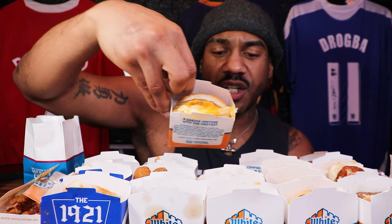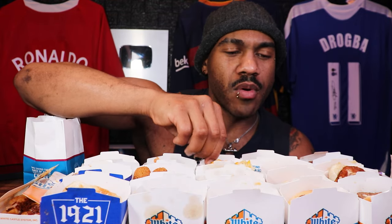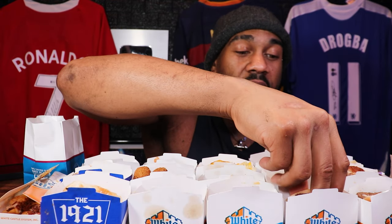This is the one. So far, by far my favorite thing I've had from here, and I didn't see that coming. Seriously. This is one of the better breakfast sandwiches I've had. Y'all gonna think I'm crazy. 9 out of 10. This is an accidental order. I got another sausage, egg and cheese. It's the same exact one. I remember that part.